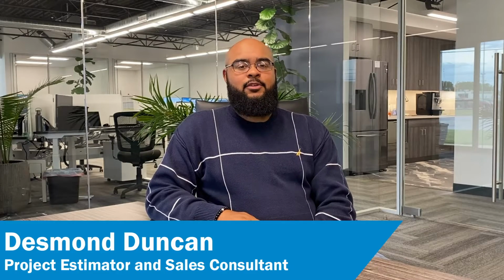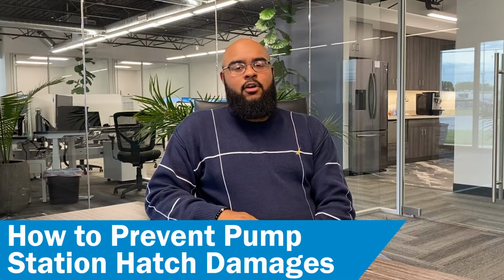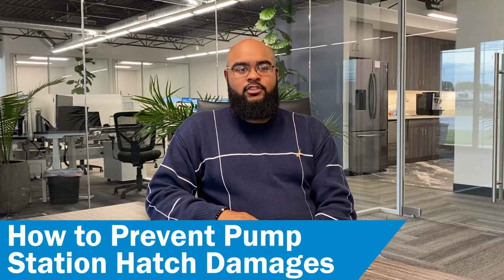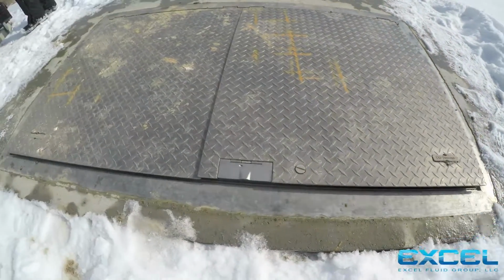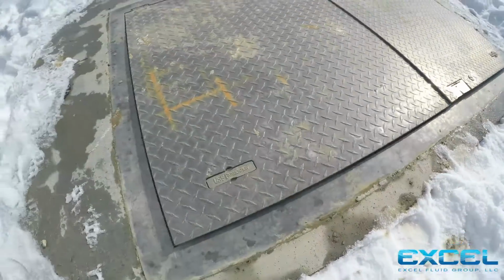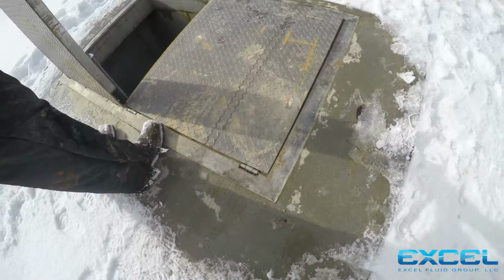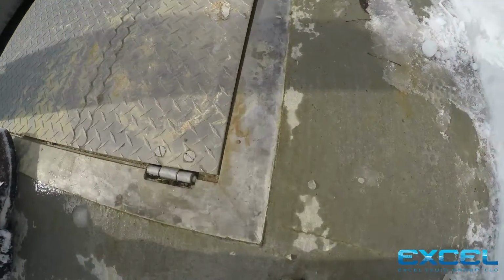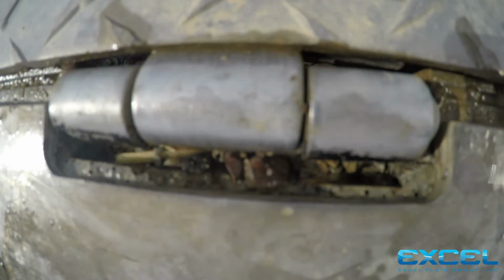And one of the topics I want to talk to you guys about is how to prevent hatch damage. A lot of times we get calls from contractors or operators that the hatches are damaged, and it turns out that a lot of times it's something from rock, dirt, gravel, or something just in the way and not allowing it to close. Most of the time the guys seem to force it closed, which will not work. So the easiest way to do it is just cleaning the thing out and making sure there's no debris before you close. The hatch should be flush.